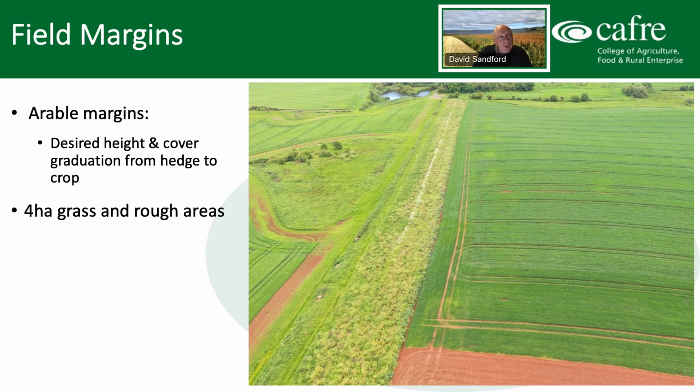So field margins, arable margins again, and the reasons for these margins are many-fold really. But this is a picture taken with a drone from one of my fields. This isn't really a proper hedge. It's what I would call a good traditional sort of bank really. It's got a bit of hedging, it's got a bit of briar, but you can see there, it's got a 6-metre margin just there, and then this is a wild bird cover crop, which then joins onto the arable crop.